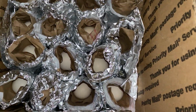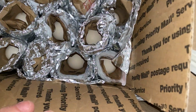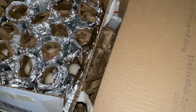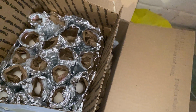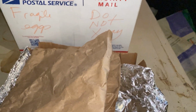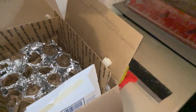I was going to do a video of how to send eggs, but I don't need to. I'm just going to upload this one, and this is how to send eggs. You cover the eggs with aluminum foil all around, like so. And then you put another aluminum foil on top, because the post office will go ahead and x-ray it, even though it says do not x-ray, clearly, fragile eggs, do not x-ray. They will still x-ray it.